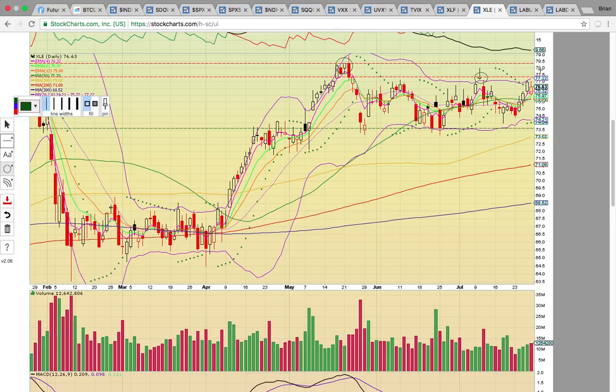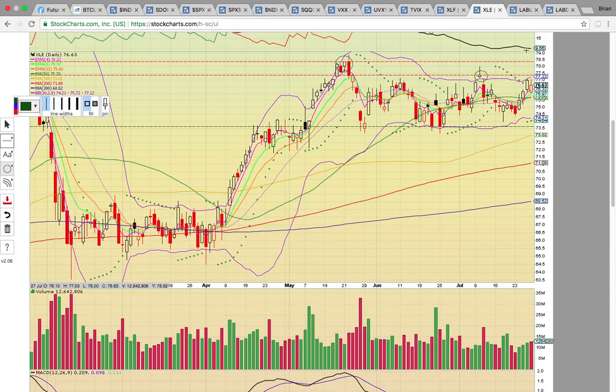If it can bust through, that's going to be a big signal that the energy sector is ready to head higher. To the downside, if it did drop below this middle Bollinger Band and 50-day simple moving average at 75.70, that's going to signal more consolidation. You want to see it staying above 75.50 now, and then breaking above resistance. It's a pretty tight channel here, between this 74 zone and the 77.50 zone, and right now, being at 76, it's more at the top of the current zone.